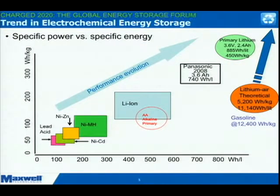So if you look at these technologies then, and I think I made one mistake on here, it should be specific power versus energy density because it's watt hours per liter. So if you look at where conventional batteries are, your leads, your nickels, where lithium is today and where it's going, as you move away from the origin on this chart, you're becoming smaller and lighter. And as you go out to the far upper right, that's where some of the focused work is going on today especially with primary lithium and rechargeable lithium.